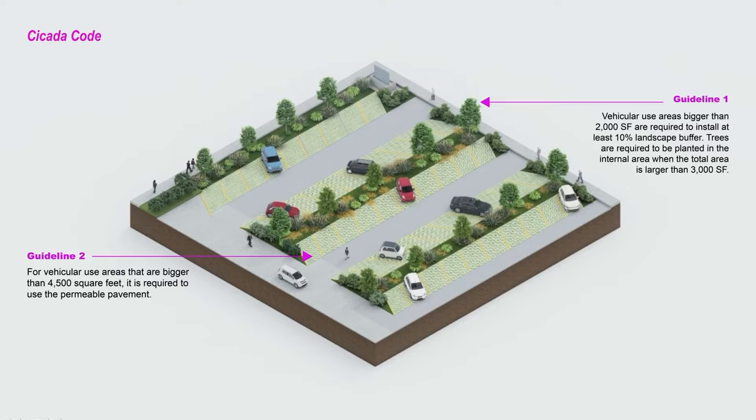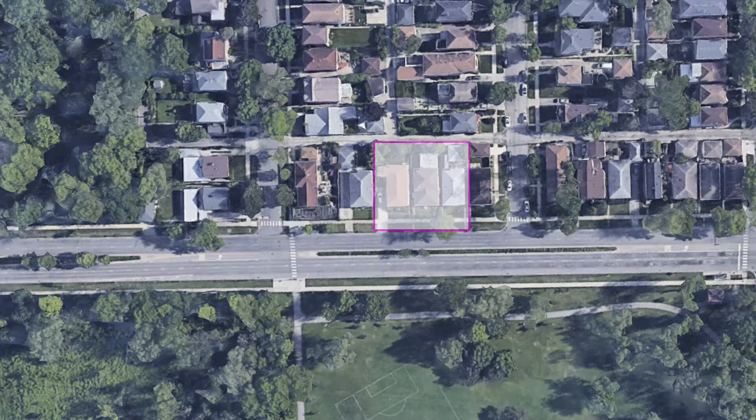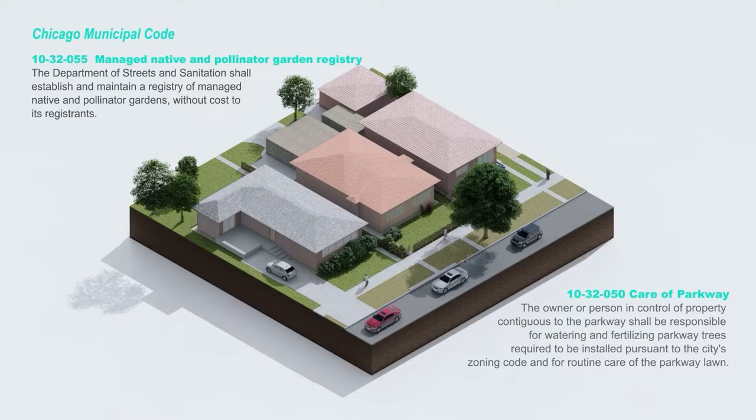The majority of residential areas can be good potential habitats for periodical cicadas. The second axon will demonstrate the methods on how to provide a home for them at your own house. Chicago's municipal code specifically points out the property owner's responsibility to maintain parkways and regulations for native pollinator garden development.